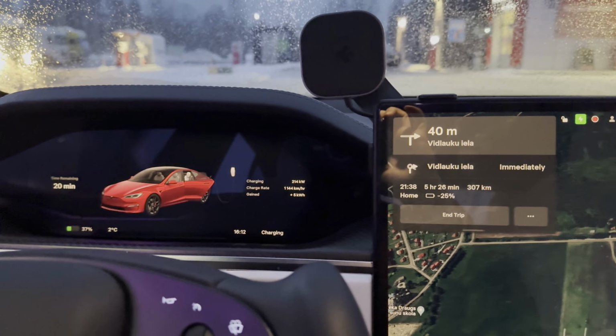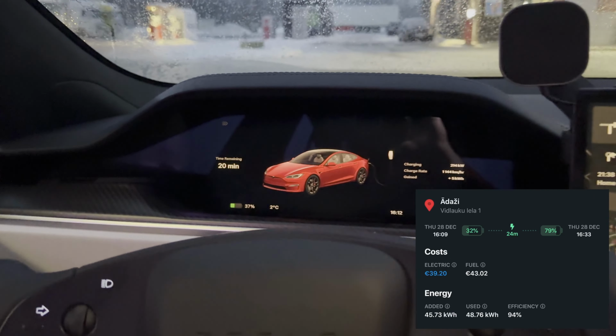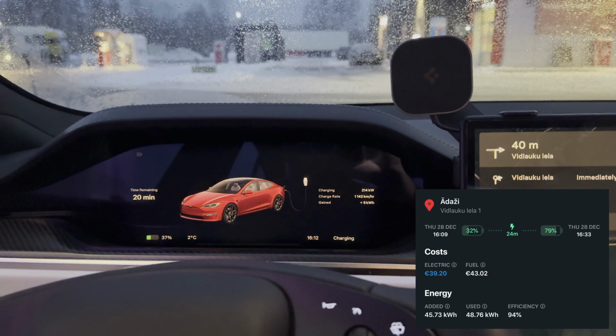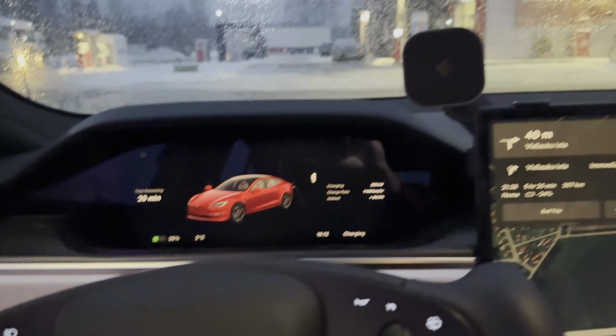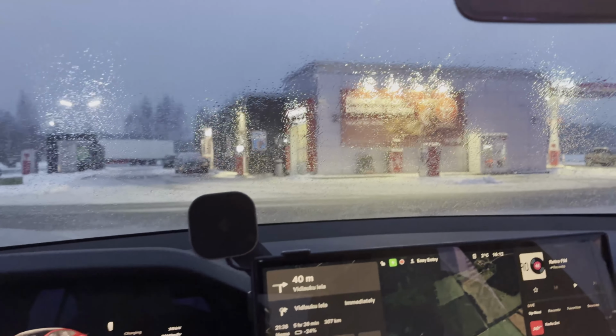It seems that we need 25% more. We have 37, so a little bit over 50. I guess by the time we do the toilet and everything, we'll be over 60 or 70. 20 minutes till 80%, and we just stopped and we haven't eaten all day. So let's get some snacks.